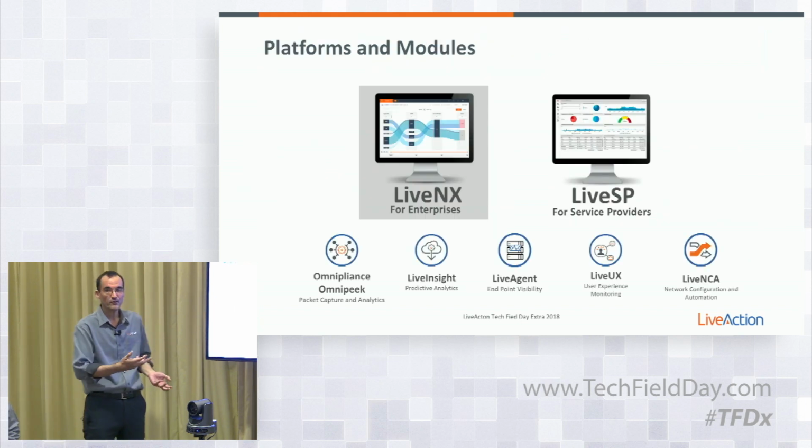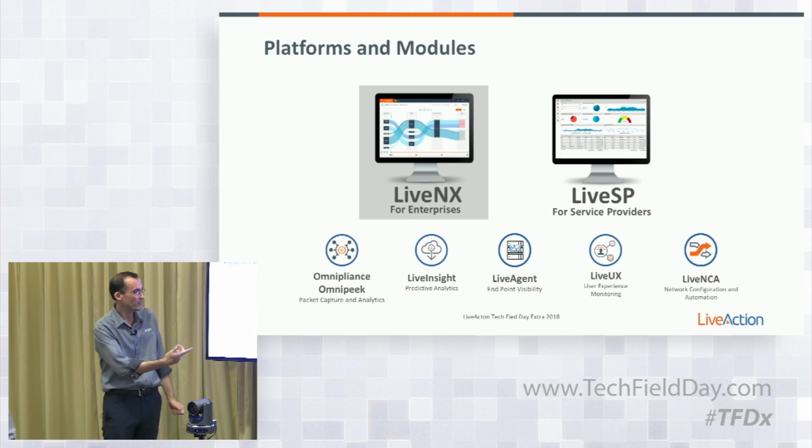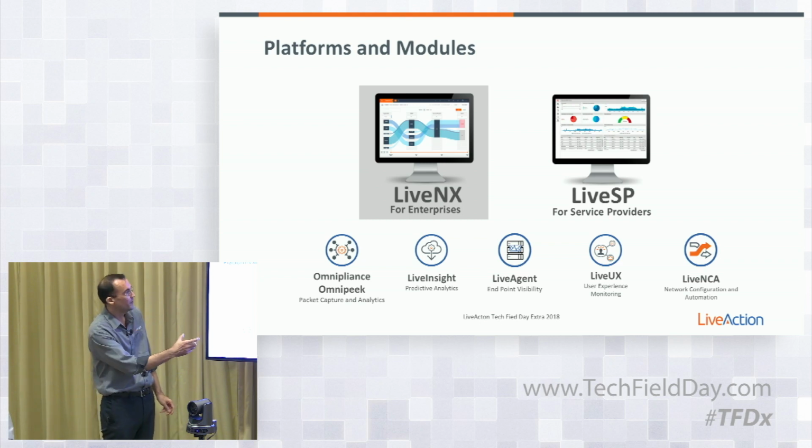We have LiveNX for enterprise, and we have LiveSP for service provider. The service provider side is like if you have 100,000 CPEs and you're doing tier 1 service provider, you would use that product. But for this purpose, we're going to be concentrating on LiveNX for enterprise. And I'll go through each of these different types of modules that we have as part of the platform.